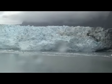I always thought the water would be a lot cleaner and clearer. So you said this was the Grand Pacific Glacier. It's full of dirt and rock. That's why it's all black on the front. It's 2 miles wide. This is Margorie Glacier.